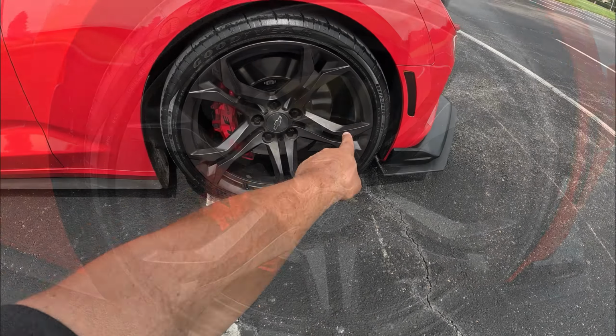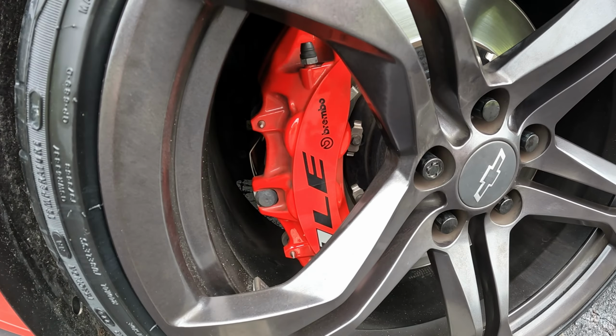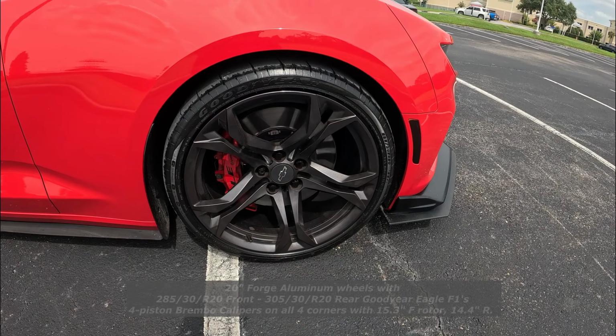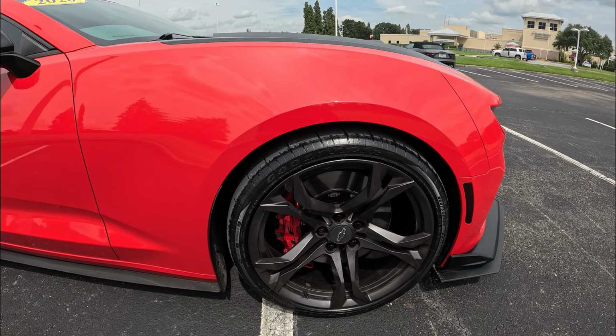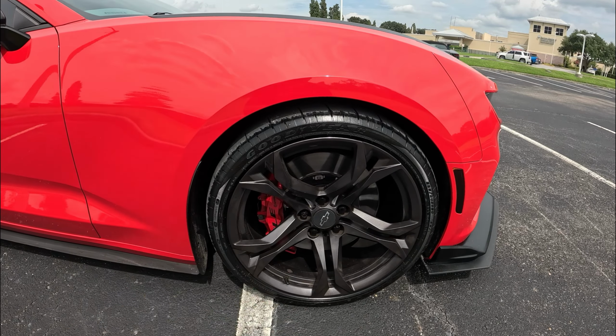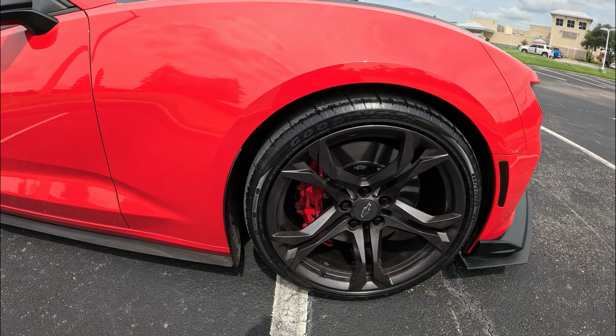Of course, here we got a 2-piece rotor. These are 15.3 inches in diameter with a 4-piston Brembo caliper. As you can see, there is a 285mm Goodyear Eagle F1 tire, so plenty of front grip. As you can see, there's plenty of lateral grip or mechanical grip. This one also comes equipped with the dampening system, the Magnetic Ride. You got lower suspension, you got thicker sway bars, all kinds of go-fast goodies for the suspension that Chevrolet puts on this really well-tuned car that I've heard of.